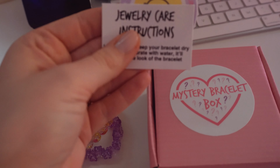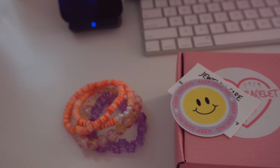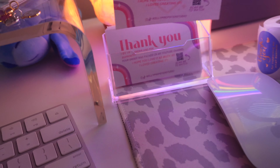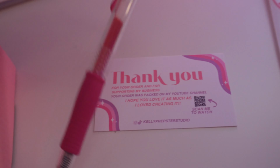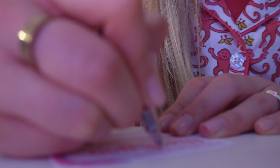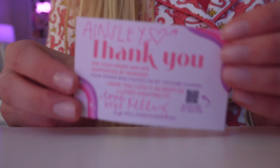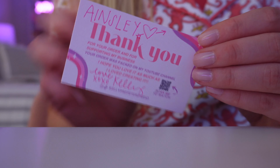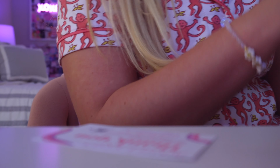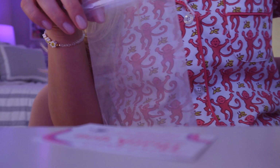I'm going to be including a jewelry care guide instruction and also a freebie sticker. I'm going to be putting all of your fun bracelets in an organza bag and packing up your order. Need a little thank you card, and I'm going to write her name with my pink pen. So I wrote Ainsley with a little heart, and then love XOXO Kelly on her thank you card. And I think these are so cute because you could put this on like your bulletin board or something. So I'm going to package this up and get her bracelets in her organza bag.